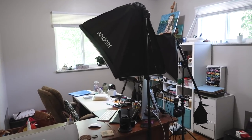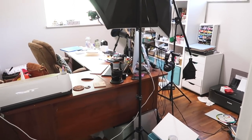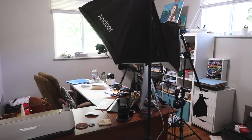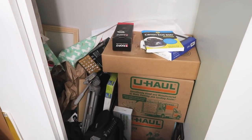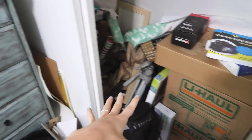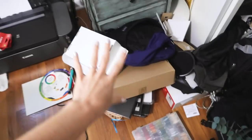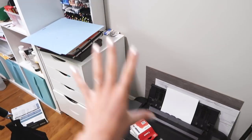So we are redoing this studio, and it is very crowded in here, very unorganized. This is the before. This closet is currently where I'm storing packaging supplies, but we are setting up a room in our basement where I'm going to be moving a lot of this stuff, and then this is going to go in here. Gonna be great. There's a lot of stuff on my floor. And I'm going to move all of this.